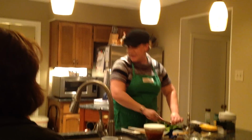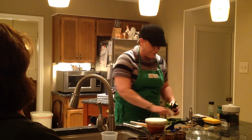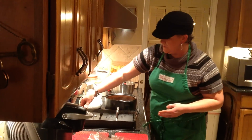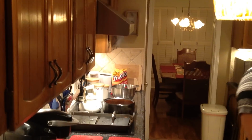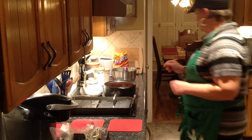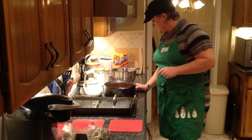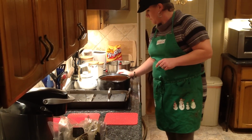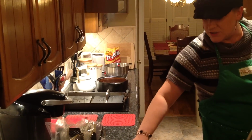So we've got about 20 seconds before we flip the chicken. We're gonna throw on the poblanos and grill them. Got our chili cooking over here and starting to warm. Any questions about, and that might even still be too hot. There we go. Any questions about the cookware?